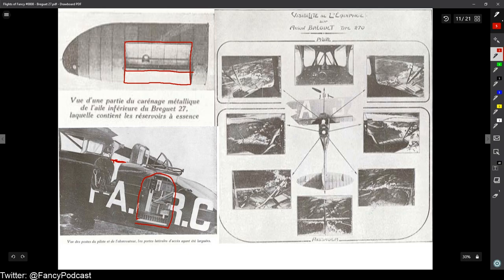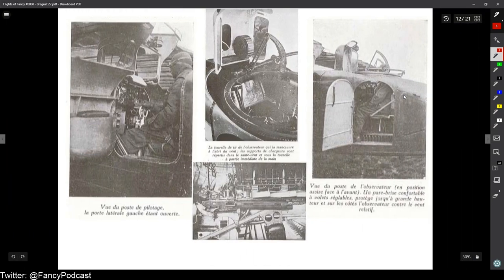And we have a nice little diagram that shows, in sort of a slight brag, just how much observation can be achieved with the Breguet. This is typically a photo you'd see for a brochure by the company itself, in order to try and sell its product to other nations. Yeah, they usually have some information on the plane, some incredible hyperbole, and are printed on very nice paper. They're nice advertisements and selling points.